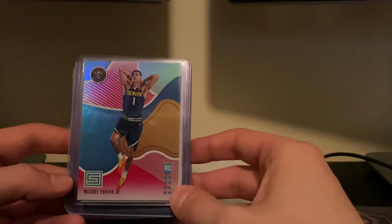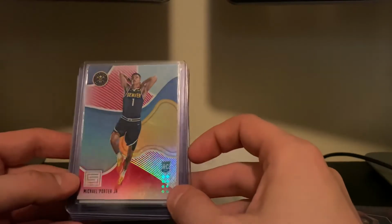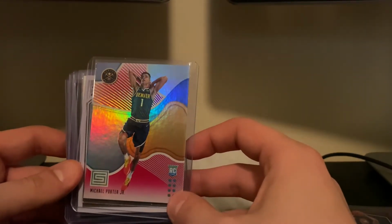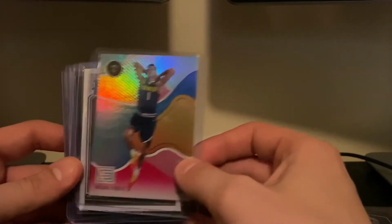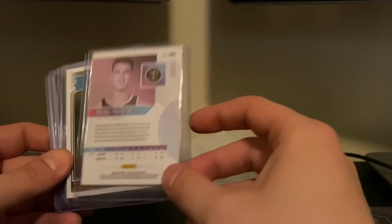And so here's a pink variation of the Status. You can clearly see all the pink on the top and bottom. Pretty cool-looking card, though. Don't believe these are going to be numbered, but definitely one of the more short print ones. So I got one of his rookies. I'm going to double check. I don't believe these are numbered. Nope, but still a really awesome one.